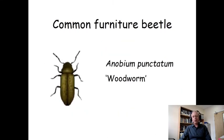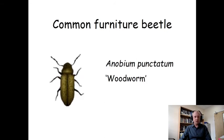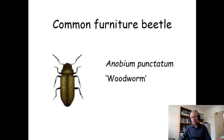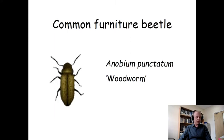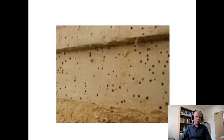So there's a little collection of examples of these. This is common furniture beetle, or Anobium punctatum, what people more often refer to as woodworm, and this is quite a cute looking little fellow. This produces sequences of little holes that you see, but as you get with most of these wood-boring beetles, it's very difficult to tell the difference between them unless you actually capture the beetle itself.